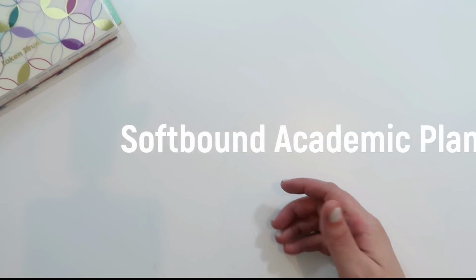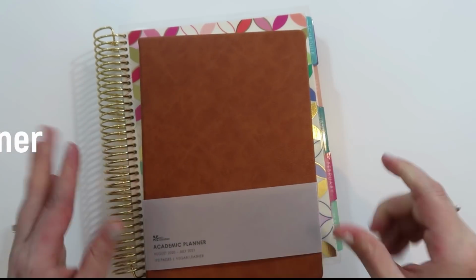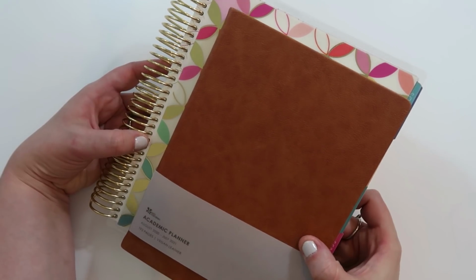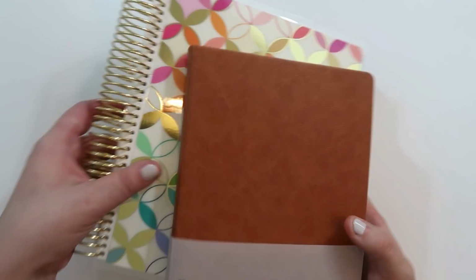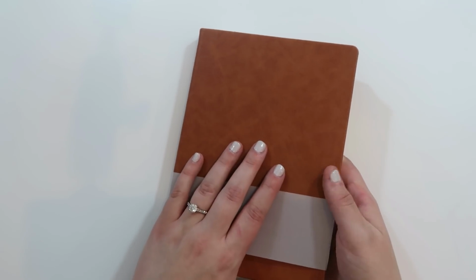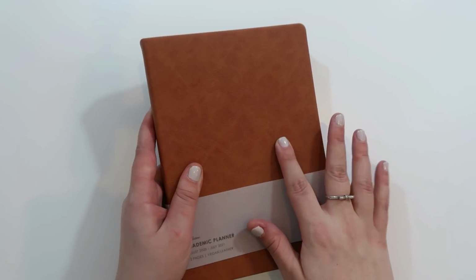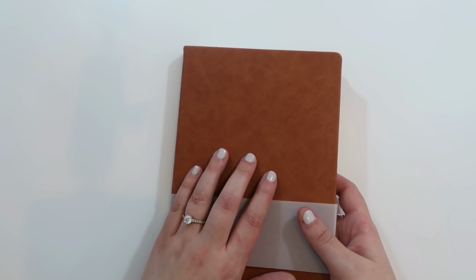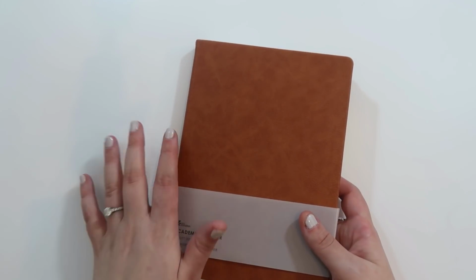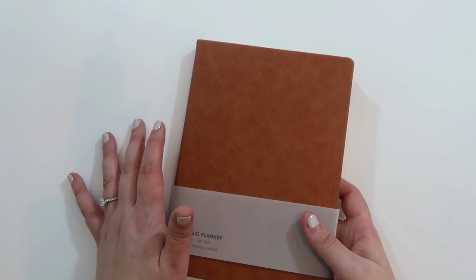And then this year, they also have a softbound version, which is a lot smaller. So you can see the size comparison here between the 7x9 Life Planner size and the small little softbound version. And this is coming in four different colors, so not just this brown. I'm pretty sure the teacher planner that launched earlier this year only came in this brown color, but it is coming in four different colors and two different layout options. So again, I'll try to link some other people below that I know are doing reviews if you want to go check out some of those other colors.